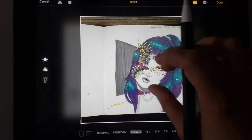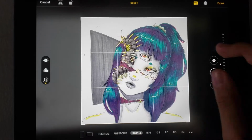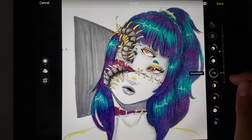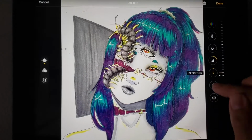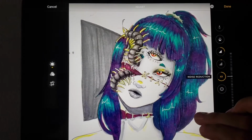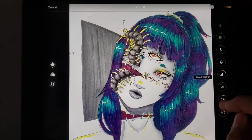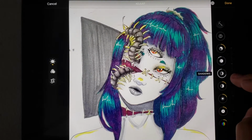When I take my image into editing, I make sure I alter the perspective because when you first take a photo of your artwork, it is going to be naturally tilted. You're going to have the camera at a slight angle unless you have a professional setup that has the camera directly above the image on a flat surface, which I do not have the luxury of.